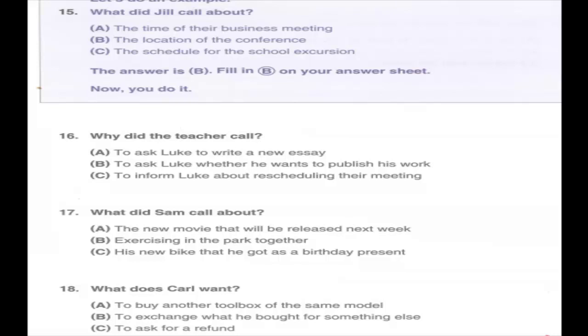What does Carl want? A. To buy another toolbox of the same model. B. To exchange what he bought for something else. C. To ask for a refund. Go on to the next page.